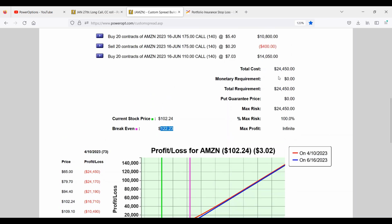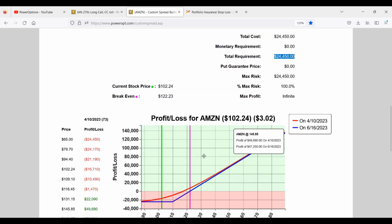What are the drawbacks? We have to have the money to increase the cost basis to average down, number one. Number two, we can lose 2.5 times more than we're losing right now. If we liquidated right now, we'd have a loss of $10,500. We enter this adjustment here, and the stock continues to move down, we could lose $24,450 as we get closer and closer to June expiration. Pros and cons of every adjustment. But this is one opportunity.